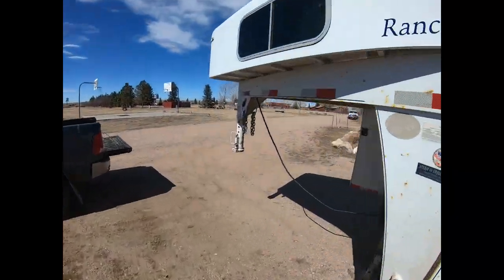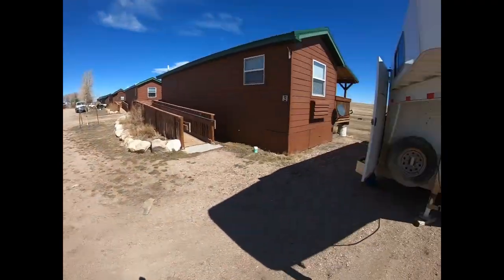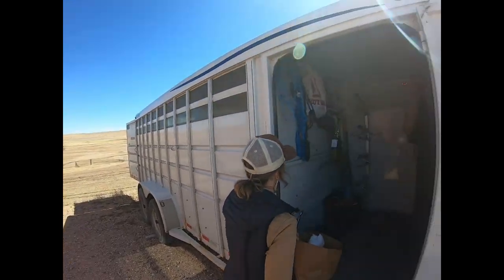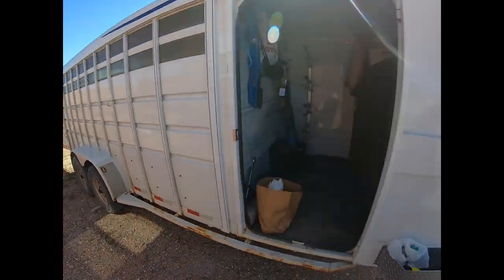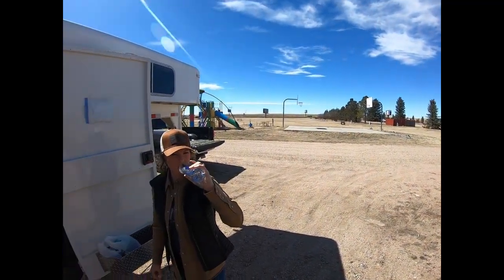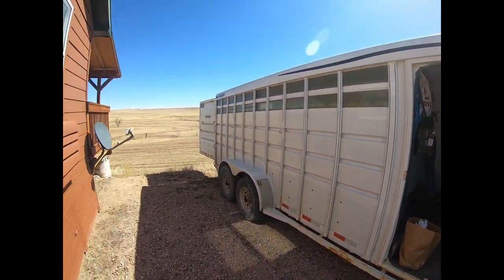Okay, and we've got the hay in the back. We'll get backed up here. Anything else? Finish getting our stuff put away. Just got the truck filled up, so we're going to be heading out at 2 a.m. Well, we're going to start loading the horses at 2, is our plan.